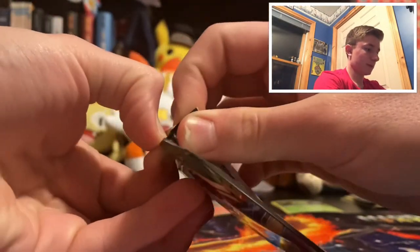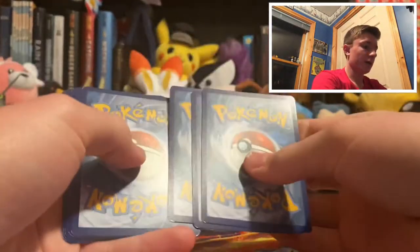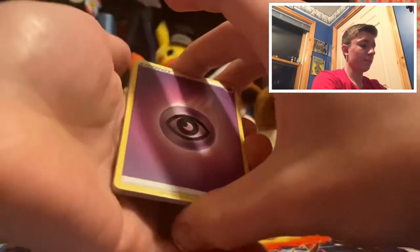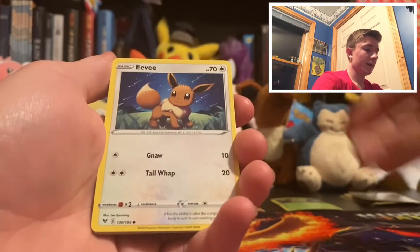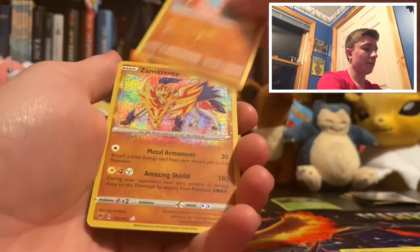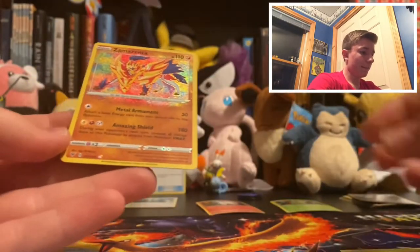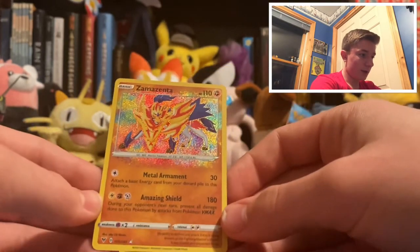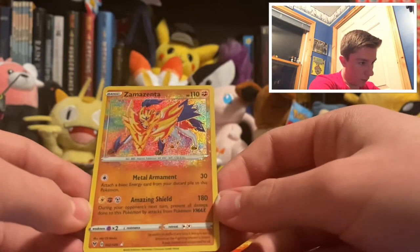All right, Vivid Voltage. Well, that's okay, because we might get an amazing rare out of it still. Psychic Energy, Excadrill, Nuzleaf, Opal, Eevee, Seedot, Electrike, Clefairy, Phanpy, oh my gosh, Barraskewda, regular rare. We got Zamazenta, amazing rare. Wow.